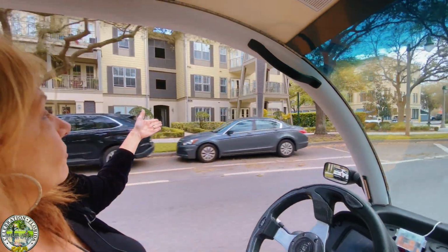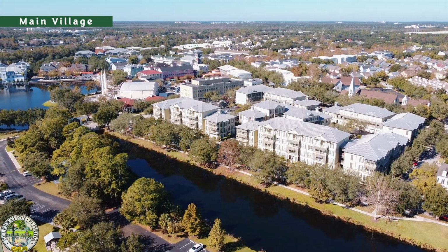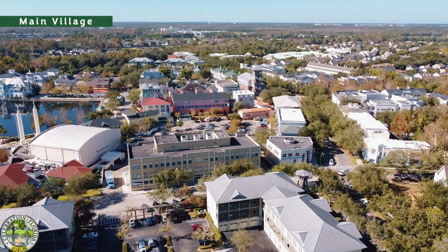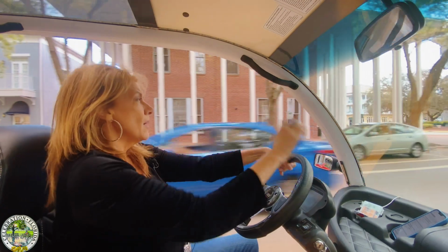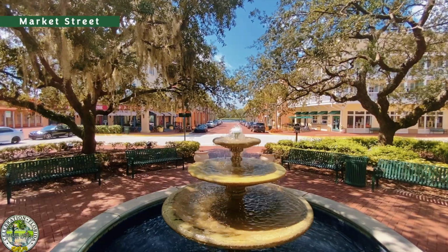The area to the left, this is a condo. So now in main village of Celebration, you're going to have possibly a condo that's built by ISA, very well built, and you can roll out of bed and be able to get to the downtown with all the wonderful restaurants. Also in this section, there's a wonderful store called You Can Cook. A friend of ours owns that. And we are coming up to what I call really the main street.